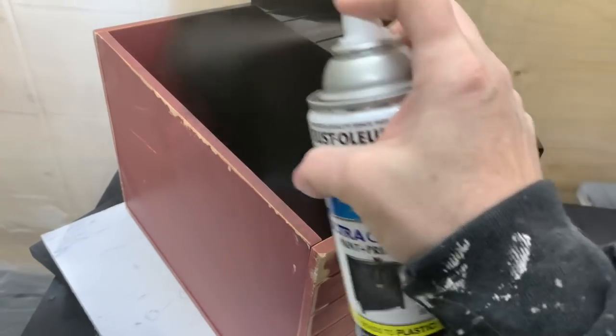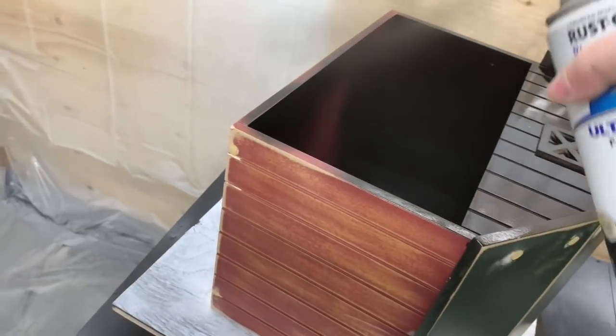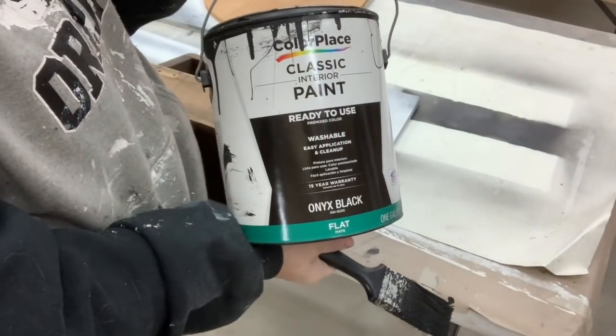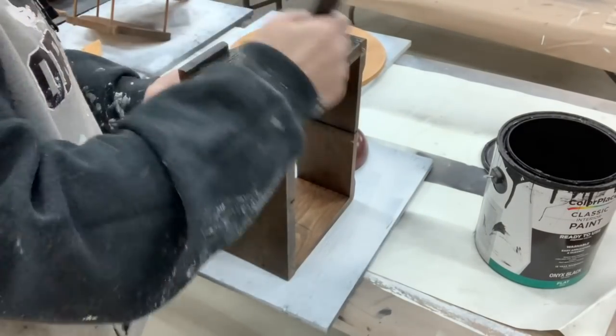And actually this would be the cleanest paint job that I could probably get on this kind of item anyway, using a spray can of paint. Now for my other items, I am just doing an undercoat on these of this black onyx, this right off the shelf paint that I get at Walmart.